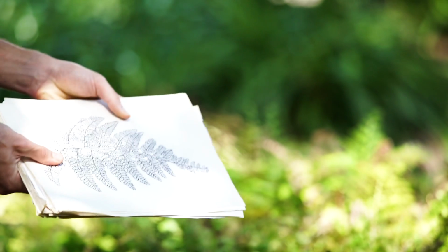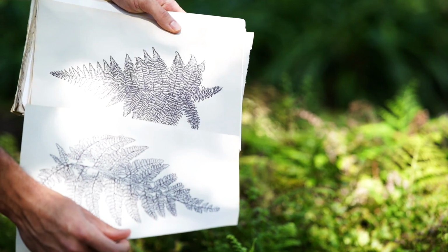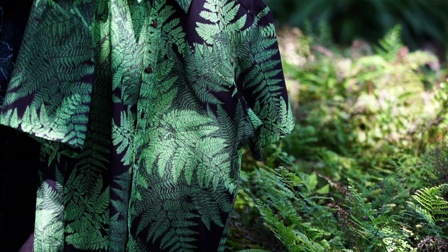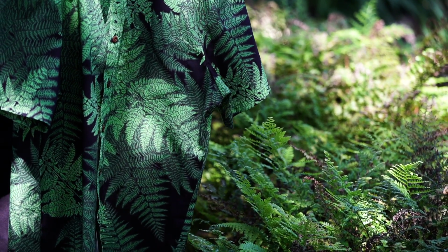And so it's all hand drawn, all the prints that I do. That is so much better than me. I used these two to make this shirt, so. Oh, nice. That is a beautiful shirt. It looks exactly like this. You can see, yeah, from start to finish. The detail is amazing. Wow.